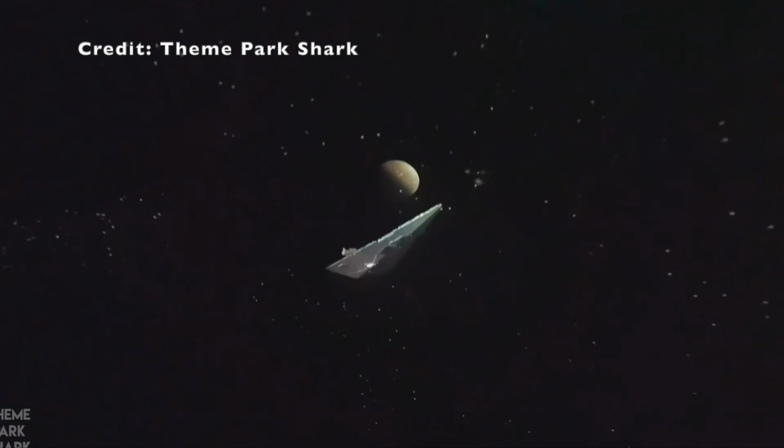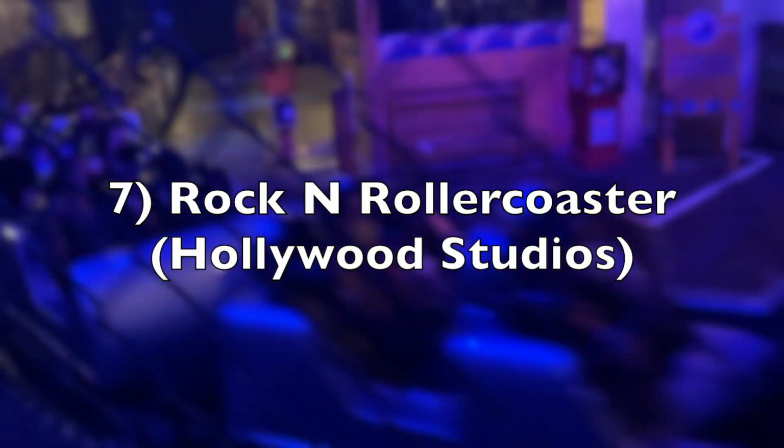As I alluded to a few moments ago when discussing the other Space Mountain, the layout doesn't really have much to offer, so mixing it up with these visuals really does help a lot. Such a fun coaster.